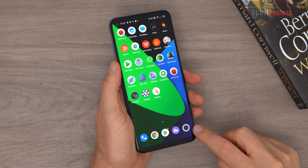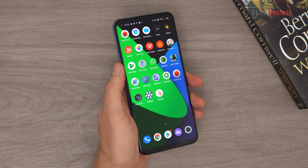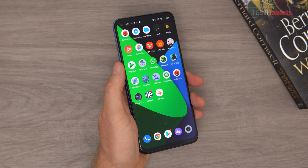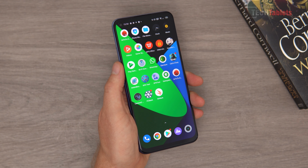Now it does come with a pre-applied screen protector on it, which is great. Again, a lot of manufacturers are doing this. In fact, most of them are, at least the ones out of China that I review. A front 16 megapixel webcam here. Now this one has an aperture of f2.0, and it's been used in their other previous mobile phones. No changes there. The earpiece at the top doesn't have any loudspeaker capabilities. There's no status LED with this either.